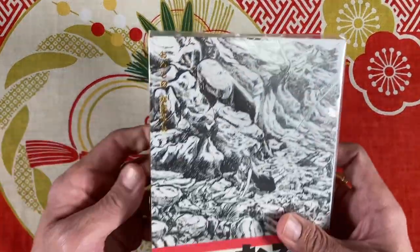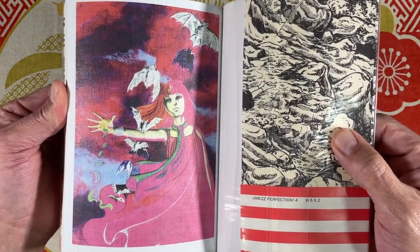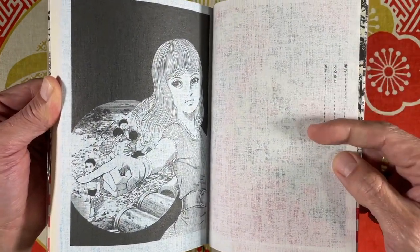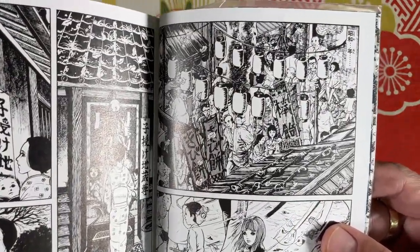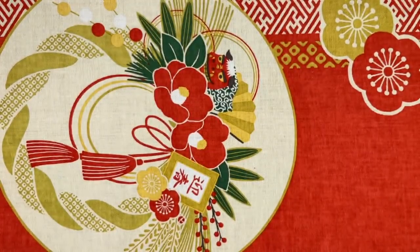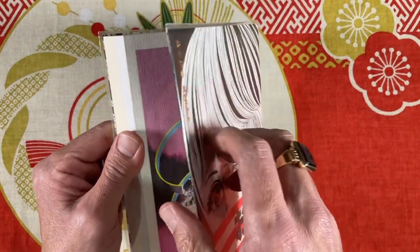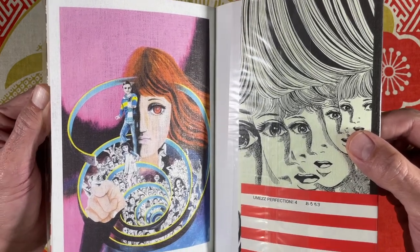Here, we'll just look at the inside splashes of volume 2. There again, we get that awesome texture. Amazing detail. Volume 3, and this is the complete 4 volume set. Of course, I would not show you a partial set of anything, my friends.